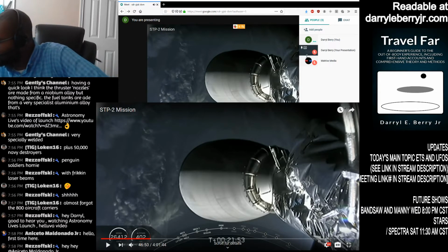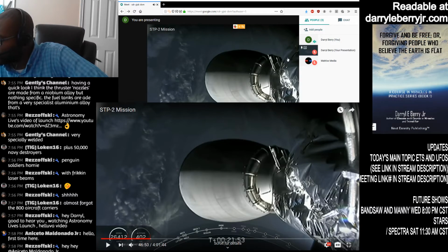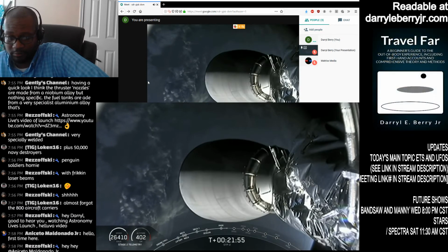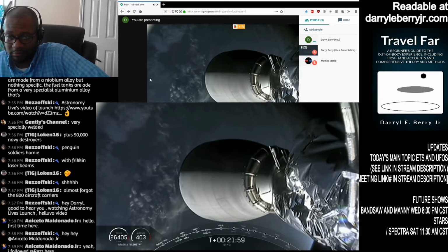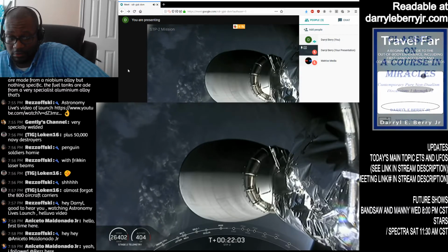So that's 1,318,000 feet into the air. That's 13 times higher than the highest balloon that I've seen. The Oculus satellite had a white coloring to it, and so now we're getting an idea of how high space is. And this is still, my understanding, low Earth orbit.